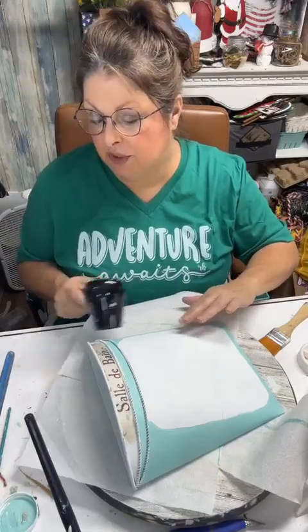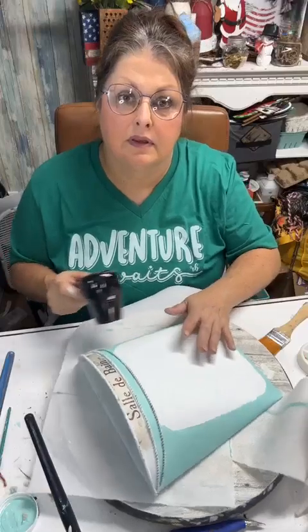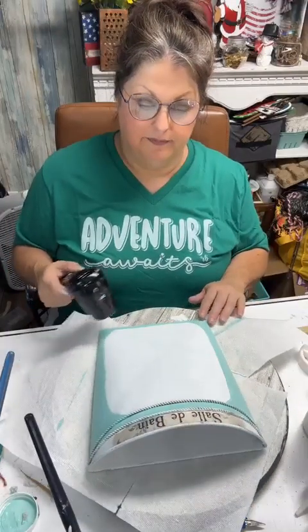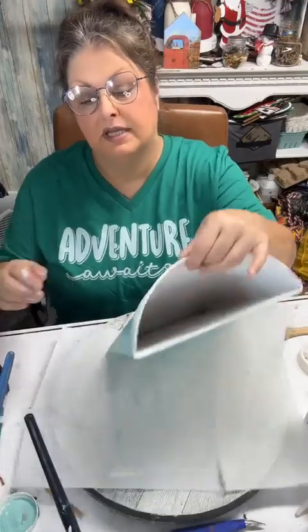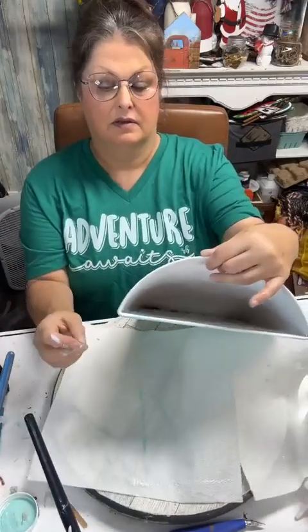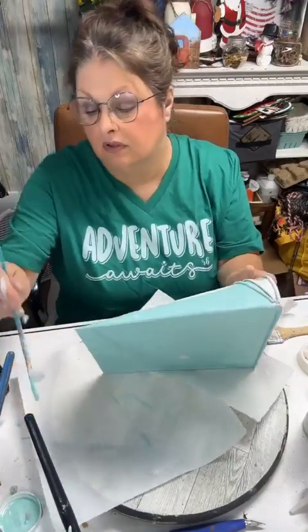I might get a different handle too. I'm sitting here thinking I've got maybe a chain handle. Would be pretty. Hey, Dawn. All right. What do you think? Maybe putting a little bit of teal right down here on the side and feathering it in? Because it doesn't look finished. It looks like it's just stuck there.